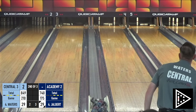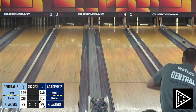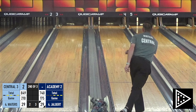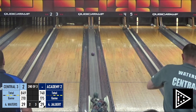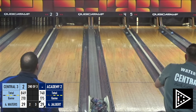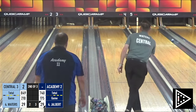5-8, the last to fall. Tim Jalbert, his second strike of the day. And fourth mark. Waters says Wood. He's going to try and get a deflection off the front piece. Ball ends up on completely the wrong side, unfortunately. Little fault. There's so little control on the end of the pin. That's 10. Well pinned.